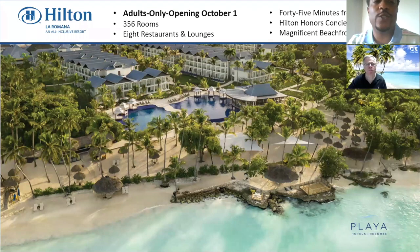Next, we're going to go to Hilton La Romana. So this property actually sits side by side, very similar to what we have in our Hyatt portfolio. All right, Hilton La Romana is on the Caribbean side of the Dominican Republic. It's located about 40 to 45 minutes from PUJ's airport, but they also have another airport that is approximately 10 to 15 minutes away from this actual resort, and that is the La Romana Airport. So you have two airports that you can definitely choose to fly in to have access to this beauty right here.